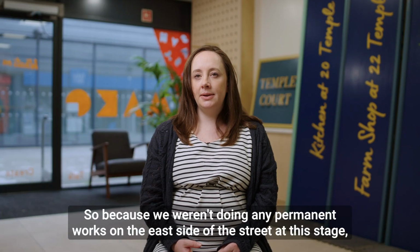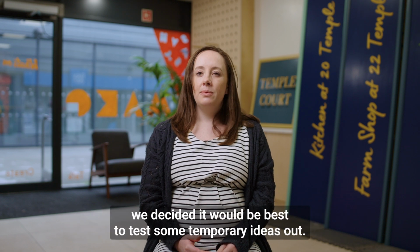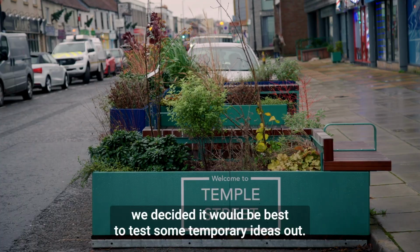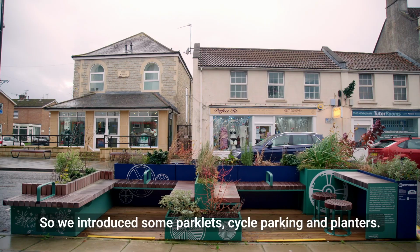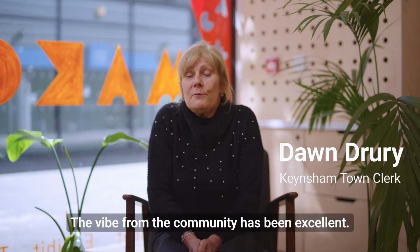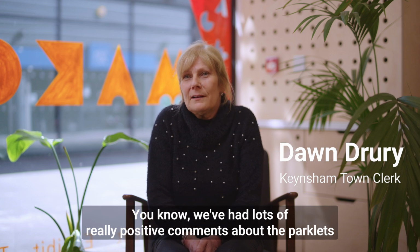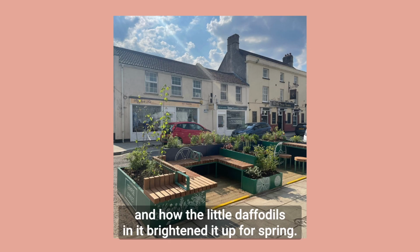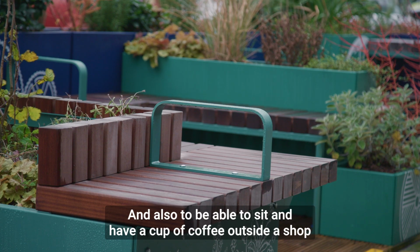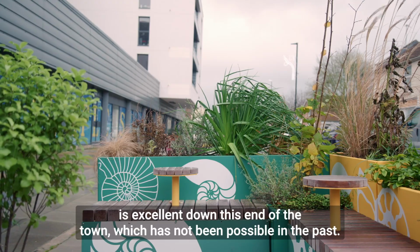So because we weren't doing any permanent works on the east side of the street at this stage, we decided it would be best to test some temporary ideas out. So we introduced some parklets, cycle parking and planters. The vibe from the community has been excellent. You know, we've had lots of really positive comments about the parklets and how the little daffodils in it have brightened it up for spring, and that also to be able to sit and have a cup of coffee outside of a shop is excellent down this end of the town, which has not been possible in the past.